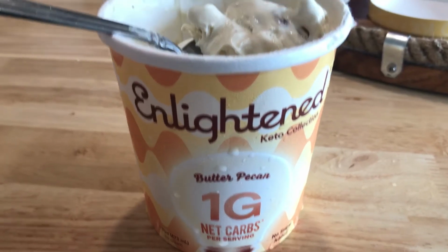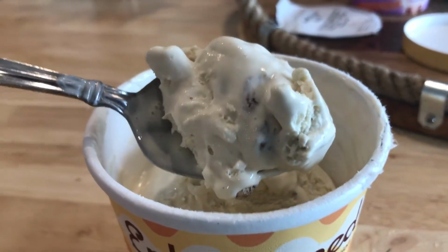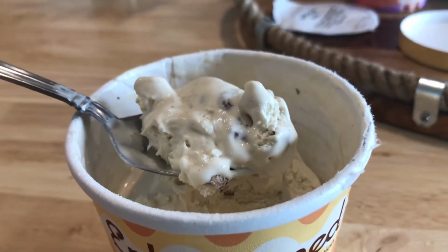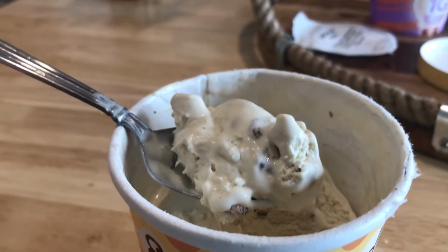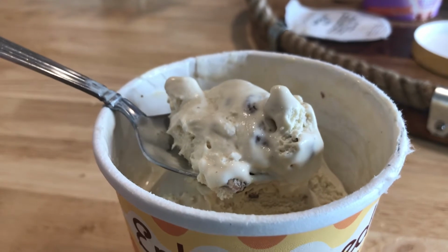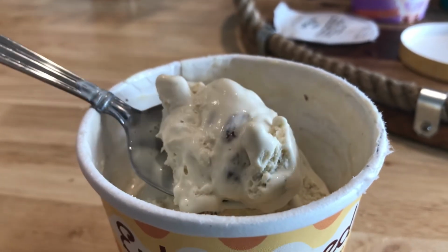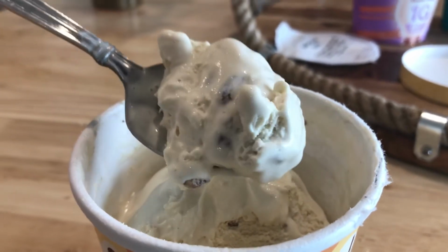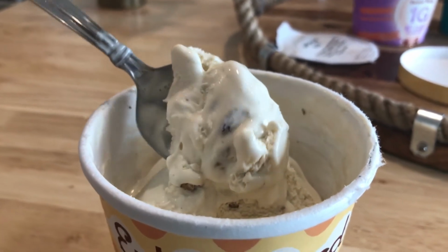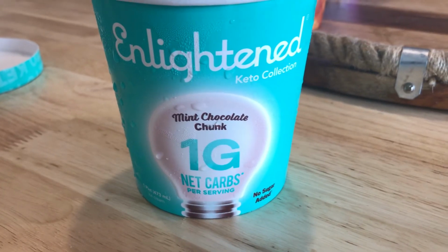All right, here's the butter pecan. And man, as you can see, there's nice little pecan chunks in here. This tastes great. If you ever had like the Rebel butter pecan and maybe were left a little unsatisfied, this has that classic butter pecan flavor. I put it neck and neck with the Halo Top butter pecan. They did a good job. I love it.